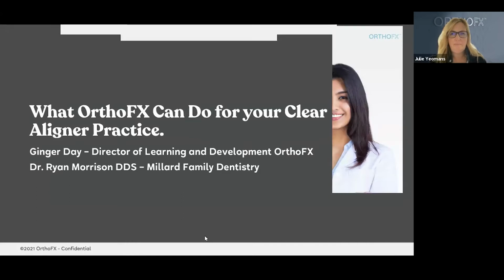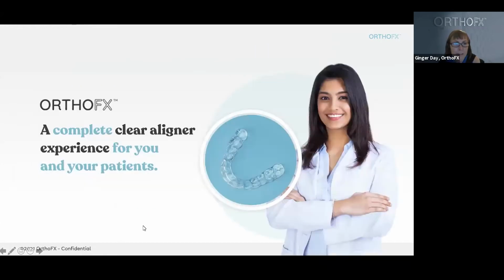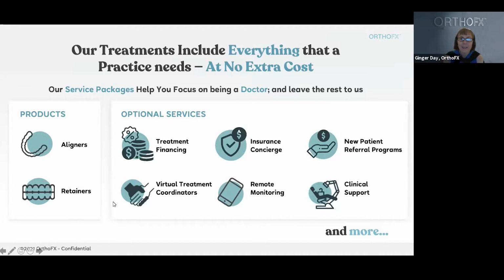OrthoFX is a complete clear aligner experience for you and your patients. Why do we say complete? Our treatments include everything that your practice needs at no extra cost. Each treatment package includes aligners, retainers, and multiple services. Treatment financing is the really popular one right now because doctors can serve more patients by making treatment affordable. We have also insurance concierge, new patient referral programs, virtual treatment coordinators, remote monitoring, clinical support, and more.